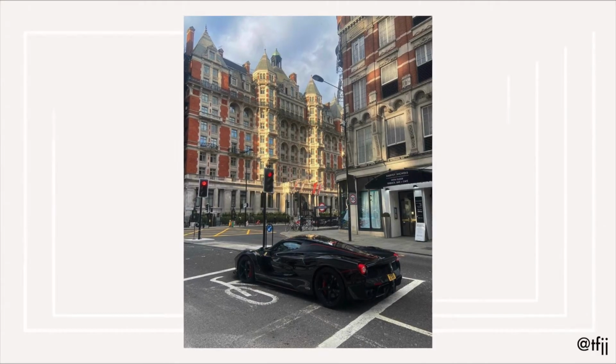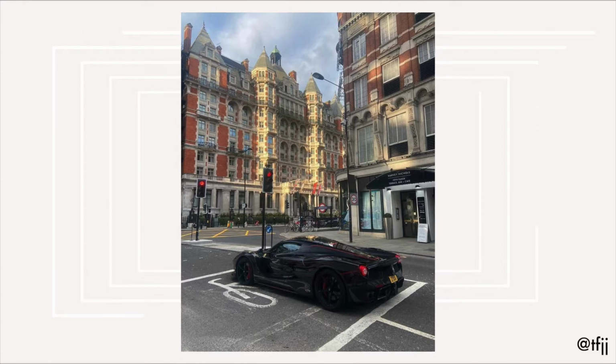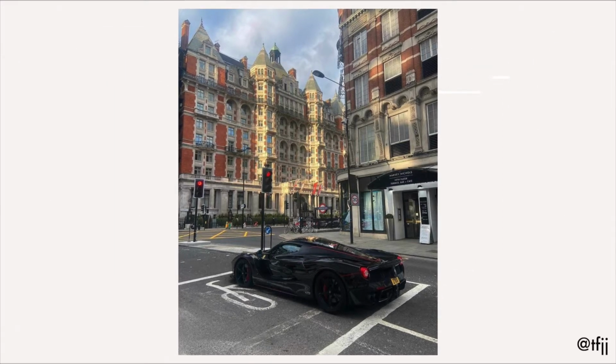We are now waiting here on Park Lane because there was a LaFerrari Aperta spotted down on Sloane Street. The LaFerrari Aperta was seen just a few minutes prior on Sloane Street, and from this picture we figured out that it's probably heading our way.